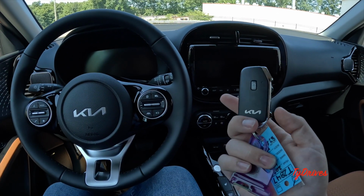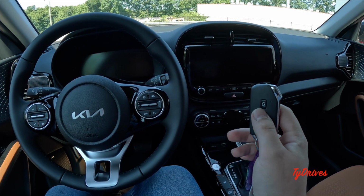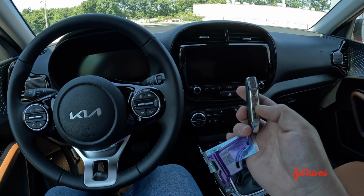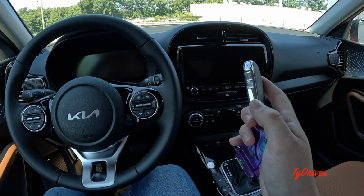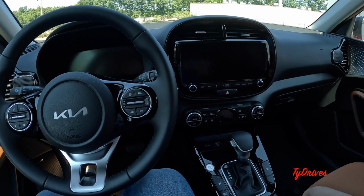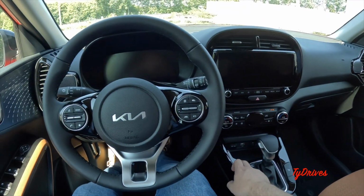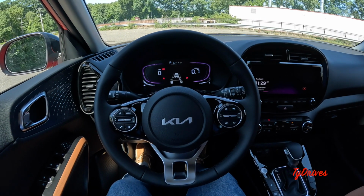So we have a typical Kia key with the Kia logo at the bottom, remote start on the face of the key. Then we have the rest of the buttons on the sides. We have a lock, unlock, panic alarm, and then your ability to slide out a physical key on the bottom there. So pretty cool looking key there. And our push button start is right next to our gear shifter. And that will fire everything to life.